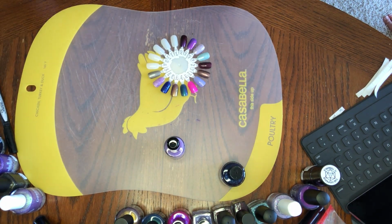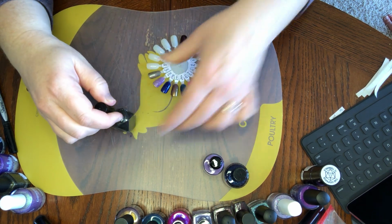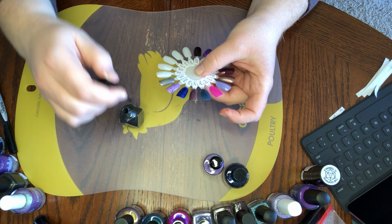All right, and then we'll do a second coat on this Alter Ego Pewter Perfect color here and see what that looks like. Just more metallic-y, I'm guessing.